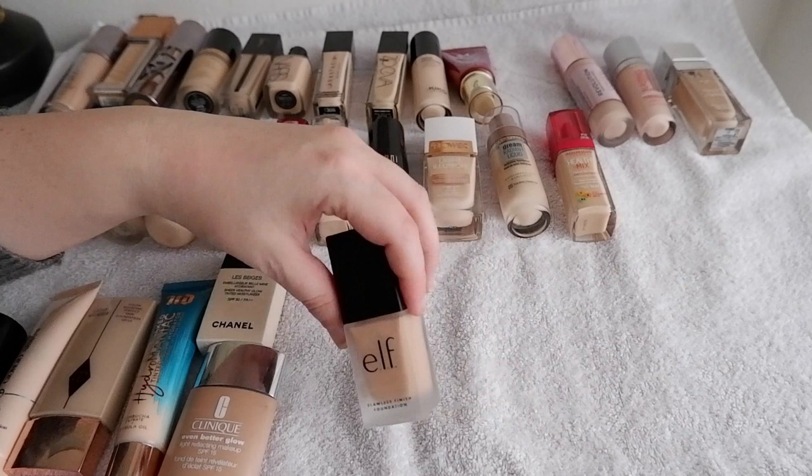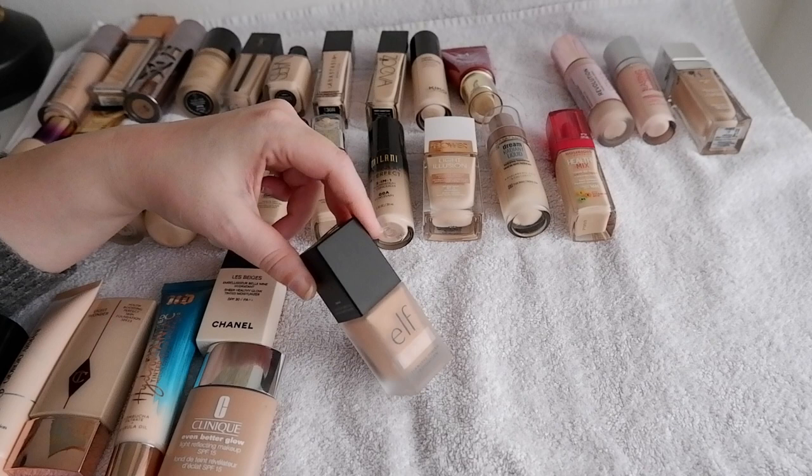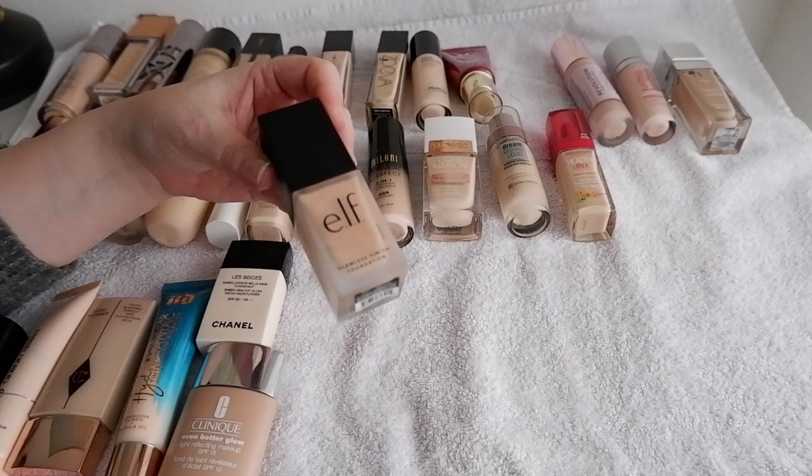And the e.l.f. Flawless Finish foundation. I know so many people love this, but it just wasn't quite right for me. I don't think about this foundation. I forgot that this was even in my collection. This has to go. So we've moved up some of the affordable stuff here.